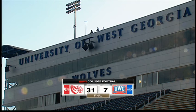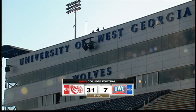Our Gulf South Conference Game of the Week took place in Carrollton, Georgia, the home of the Wolves of West Georgia, but it was West Alabama that came to play, and they ended up winning this one rather handily, a final score of 31-7. Welcome into your Gulf South Conference Digital Update.